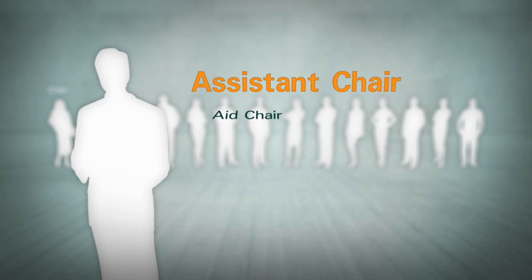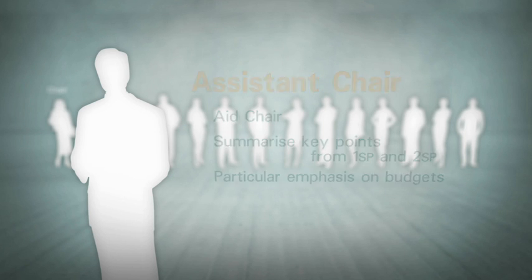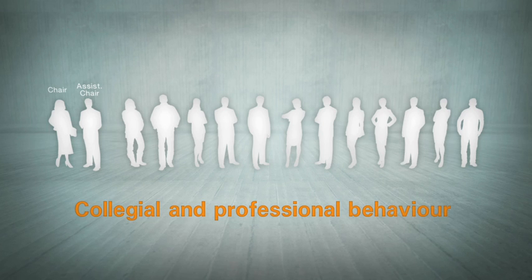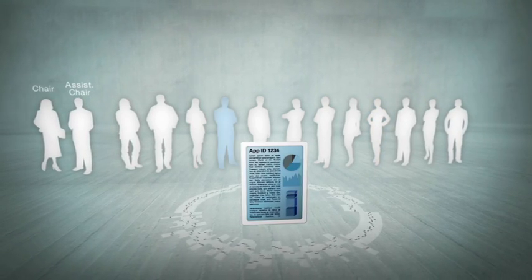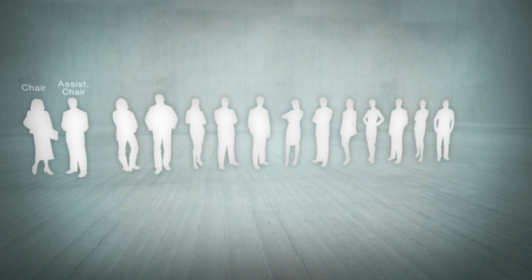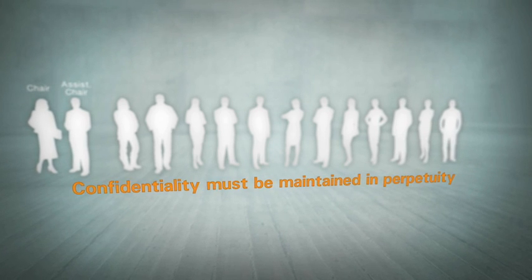Assistant chairs will aid their chair and summarise key points made by primary and secondary spokespersons, especially those which include changes to budgets. A high-quality review process depends on collegial and professional behaviour. It's vital that panellists declare any personal or professional relationships or institutional affiliations that could unduly influence an application. Confidentiality of the process must be maintained in perpetuity.